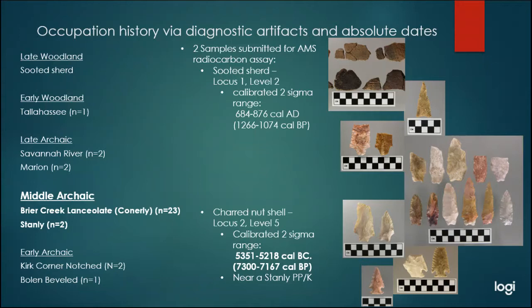Despite the expectation of little organic preservation, burnt remains like charred wood, charred nuts, and sooting on sherds were apparent exceptions, leading to a couple AMS radiocarbon dates. One sooted sherd from Locus 1 returned a calibrated 2 sigma date range in the late Woodland between 684 and 876 AD. Charred nutshell of unidentified species was found in an artifact concentration near the base of Stratum 2 in Locus 2, adjacent to a Stanley PPK, which yielded a calibrated date range between 5351 and 5218 BC, or the early part of the Middle Archaic.